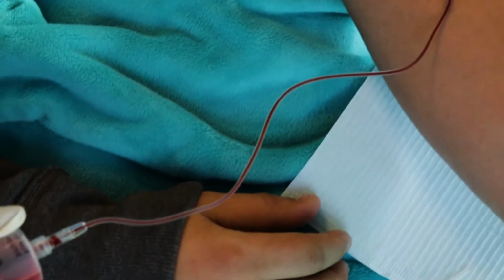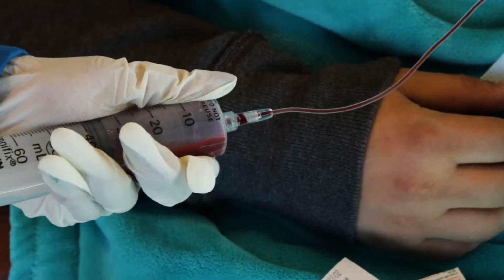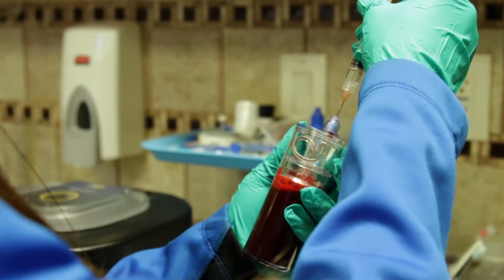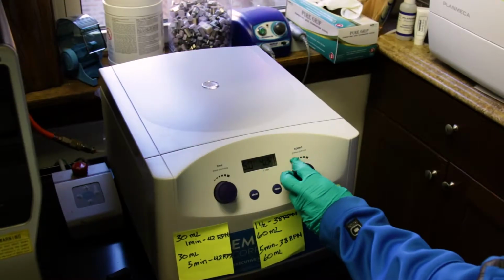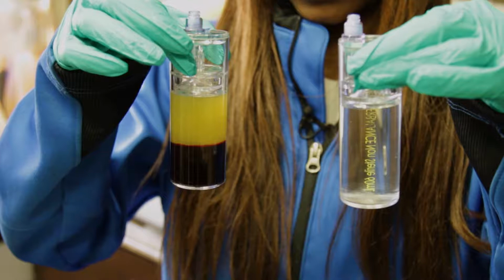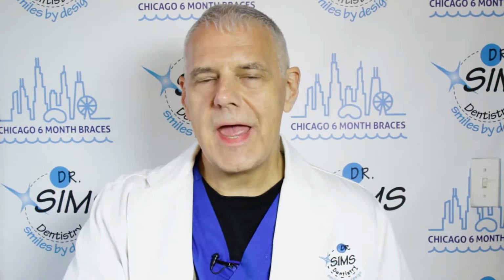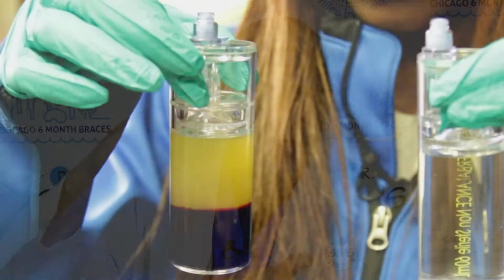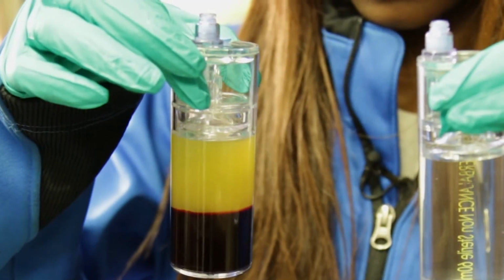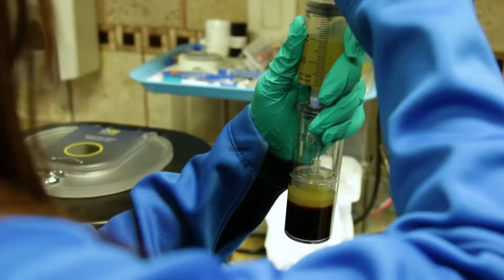So what the process involves is taking a sample of the patient's blood, and through a special filter, we take the blood sample and we spin it down, and we get it separated into two parts. There's a part at the bottom that looks more red, and that's where the red blood cells and the white blood cells are. And then there's another part at the top that's usually this nice golden color. And that's what we're looking for, what we call the liquid gold. And that's where the platelets and the plasma are at.